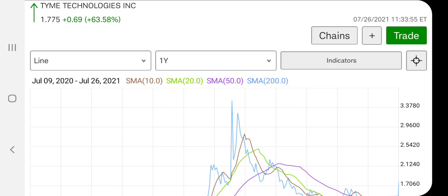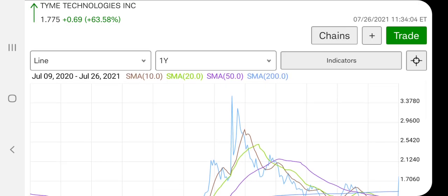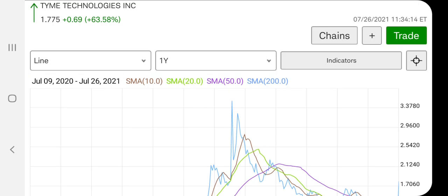Yes, and indeed there's some news out there. We can see it says here, okay, you may not see it, but we have the news. It says Tyme Technologies wins additional US patent claims. It says the company said today that the U.S. Patent and Trademark Office has granted additional patent claims related to the company's metabolomic technology platform. The patent involves a targeted delivery of therapeutics to cancer cells.